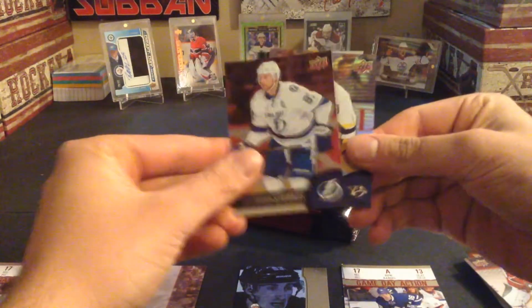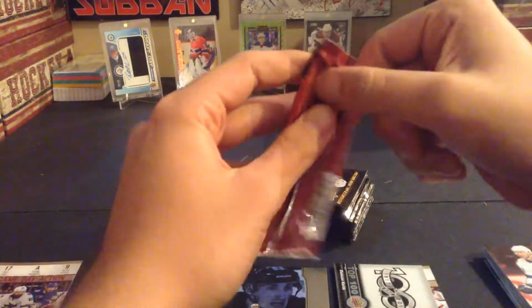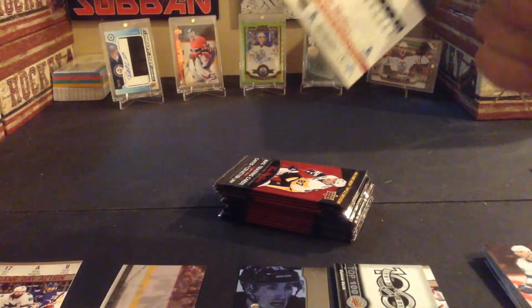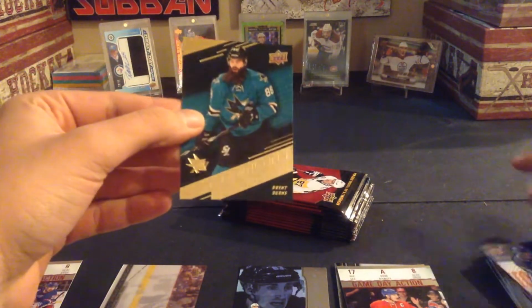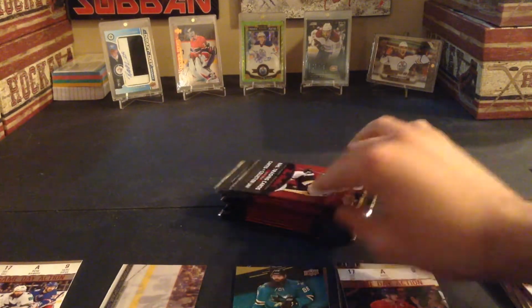Philip Forsberg, Steven Stamkos, and a Duncan Keith top 100. Nicholas Backstrom, Jack Eichel, Max Pacioretty, game day action. Mitch Marner, Duncan Keith, and a Brent Burns Stat Makers. This really does look like Prime. If you look at it, I think it's 12-13 Prime base. It looks pretty similar. That insert at least.